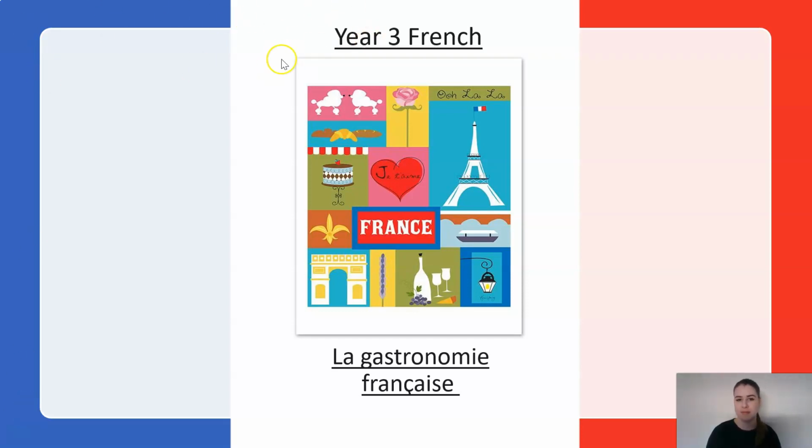Ignore the fact it says Year 3, okay? It's because I'm using some of the old slides for Year 3's French. So today we are going to be looking at how we say we like or dislike something in French, okay?